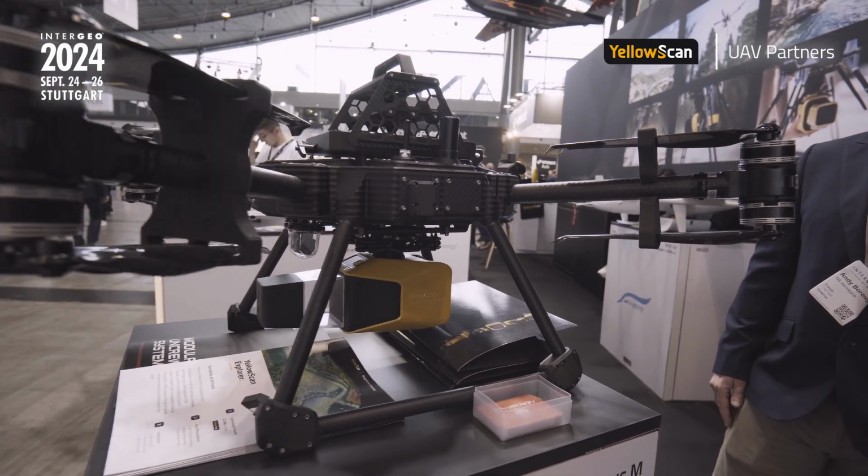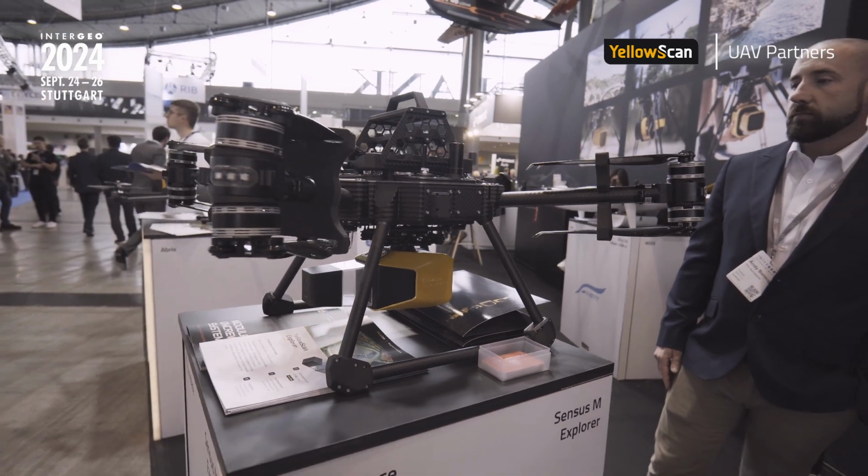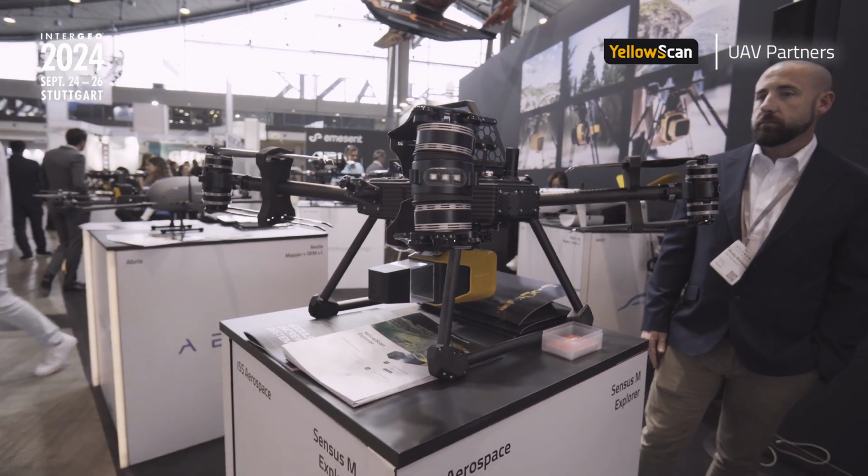This is the M8. It's capable of lifting up to 11 kilograms in terms of its weight and payload capability. It's IP rated, and it is a very unique and rugged system for flying in all different terrains and environments.